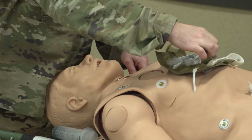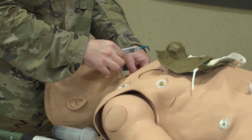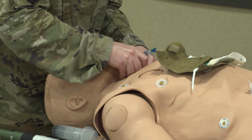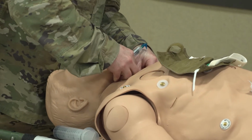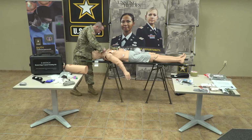And again, with these skills, you're not teaching them to master the skill. You're just making them familiar with it, so that you're going to have the advantage of being the first person that has taught them how to do something, which is really neat. They're always going to remember you.